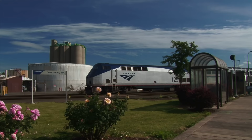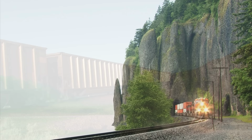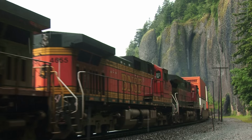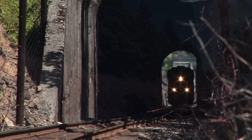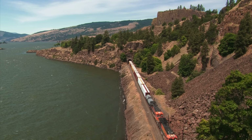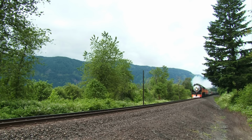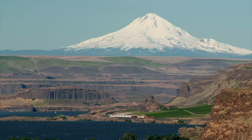You'll see heavy Powder River Basin coal trains. Hot Z trains. Garbage trains. Mixed manifests. And a special visit from SP Daylight Steam Locomotive number 4449. All in the amazing setting of the Columbia River Gorge.